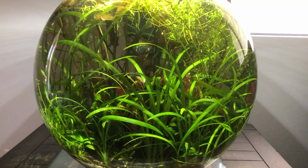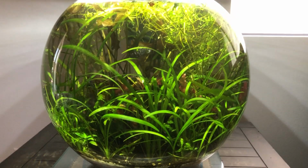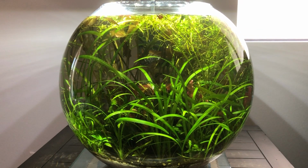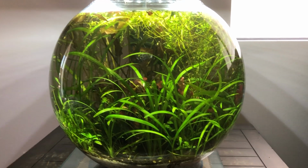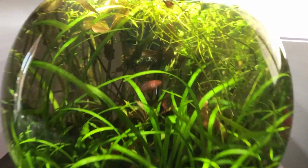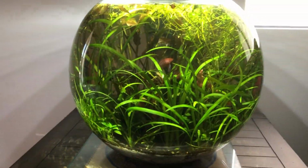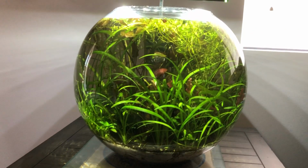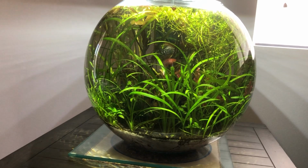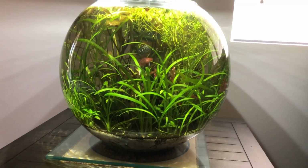I probably should have done videos earlier on how it used to look, but I do dose a little bit of liquid fertilizer in here about once a week. Very small amount, just because I don't want to encourage algae. So it's super cool just to have something next to the couch here. And like I said, it largely takes care of itself. I've actually gone upwards of 2.5 weeks without doing a water change, and it seemed to have no effect on any of the animal life in here.